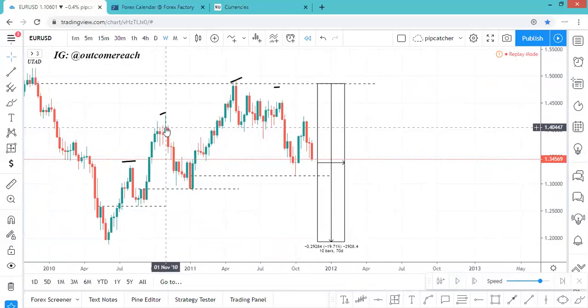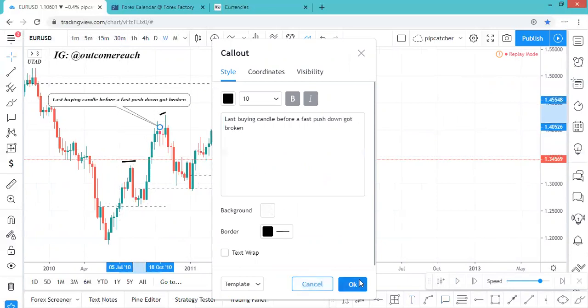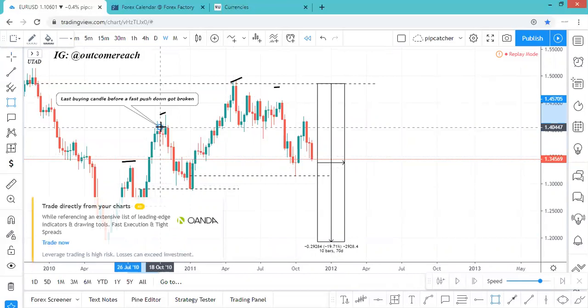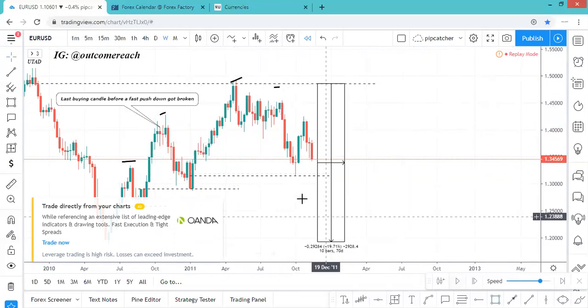So this move over here, this right here, it was the last buying candle before a fast push down got broken, right? So to simplify that, it's kind of like a breaker. You could use it as a breaker right here, like this, as a zone, you see, and all these wicks that dip down into that area, rejecting, showing respect off of this area until it broke, right?